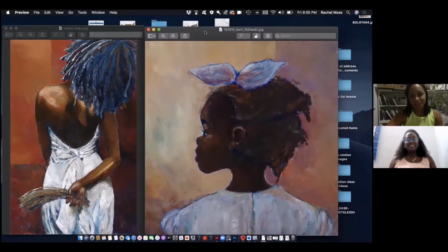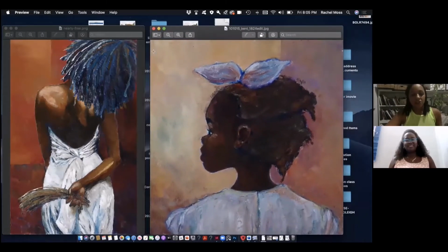What size are these paintings? Nearly Free is about 24 by 36, quite a large one. And then Miss Daisy's Daughter was quite small, actually, maybe about 10 by 10. So Miss Daisy's Daughter is somebody you actually know? No, that's totally from my imagination.